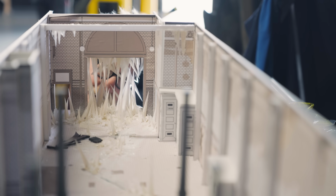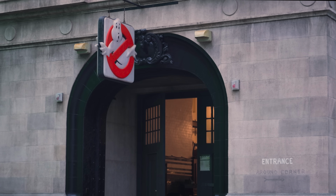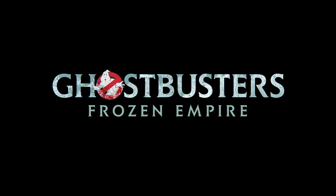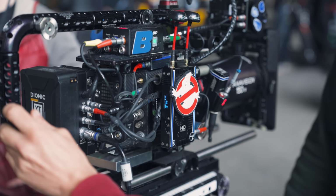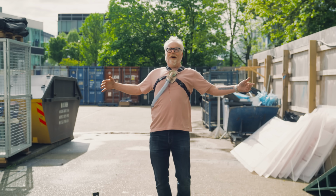Adam Savage here, and I could not be more excited that the Ghostbusters are back. As you might have guessed, I was back on set with them to embed in the production of Ghostbusters: Frozen Empire, in theaters March 22nd.